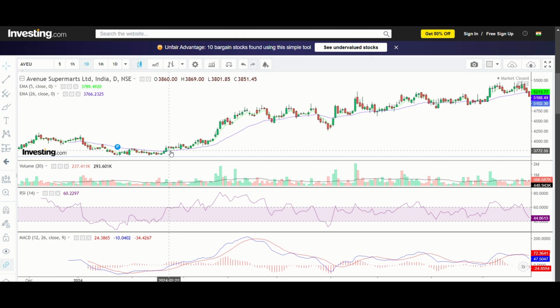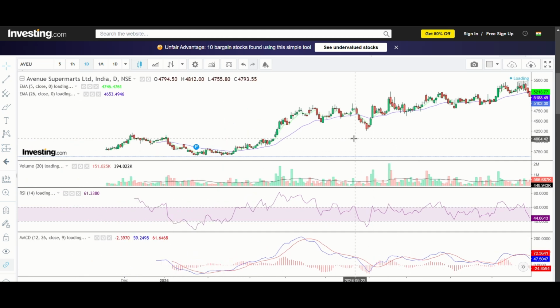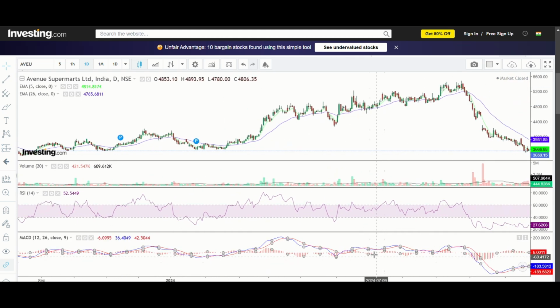Okay, according to our strategy, every time RSI crosses 60, and if there is a MACD crossover, it means that it is a buying zone. Now just make sure that it crosses, there's a good crossover. Okay, if all three happen together, this is the perfect thing.